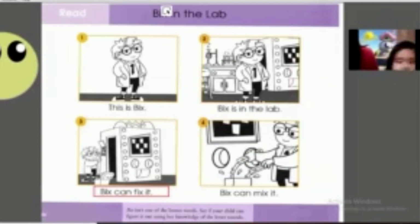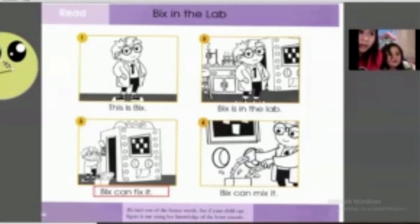Again, can you read it a little bit faster? Fix it. Great. Who can fix it? What can he fix? That's the boy. What can he fix? He's still a little boy. Yeah, what can he fix? He is a little one. What can he fix? I wish I could make the nose. Okay, you will be able to make the nose. What can he fix?